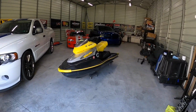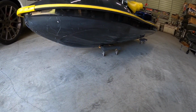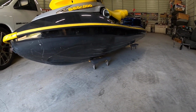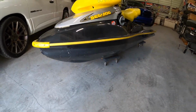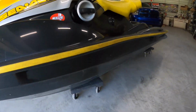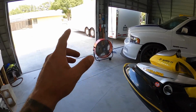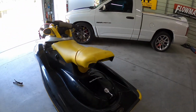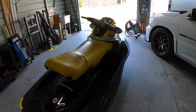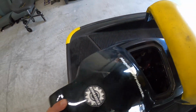All right, so I managed to get it on these two little dollies. That was a mission, but it's not like the hull is immaculate or anything. Probably could use, if you wanted to have it perfect, the bottom re-gel coated and all that stuff. I'm not just saying that. If you guys really want to look, she's got some battle wounds, so not too concerned. If this was a brand new jet ski, I definitely wouldn't have done what I just did, but either way, she's in here so that I am not baking out in that sun to work on this thing. So let me show you guys what we're dealing with.